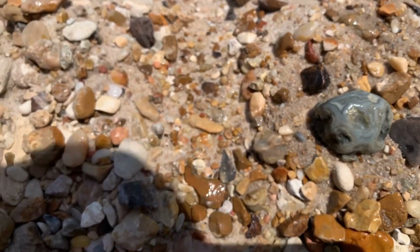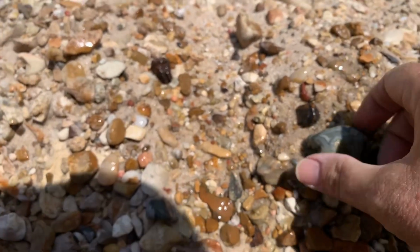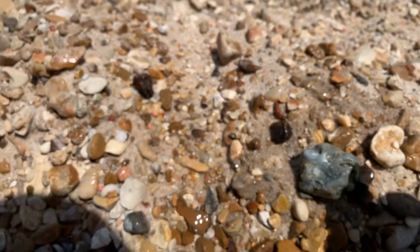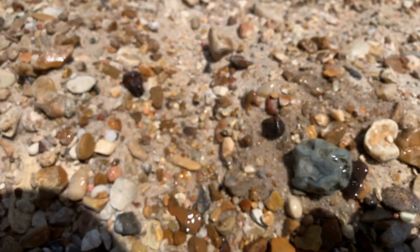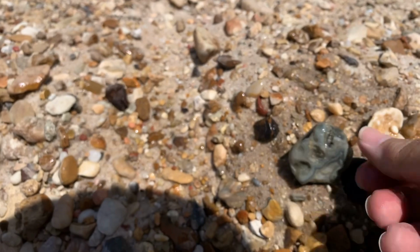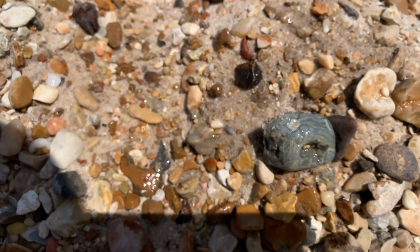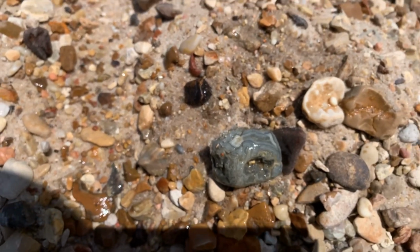Some weird stuff, but look at this crowley. I'm really excited about the crowley, but I want to see that other thing, too. This is a black one for sure. Black and gray. That's a beauty. That is a beauty. Yeah, I found it at the end of the beach while I was coming back. Alright, that's two cool rocks right there.